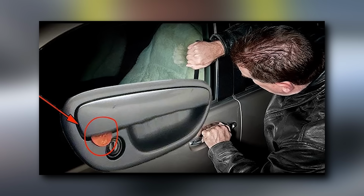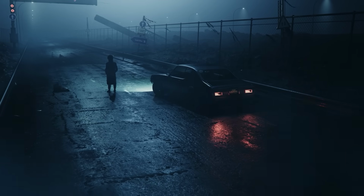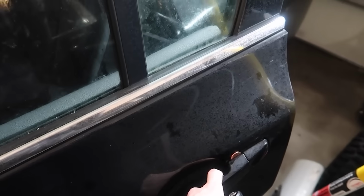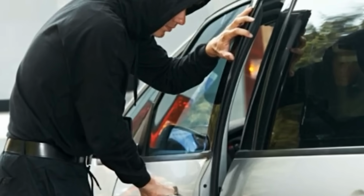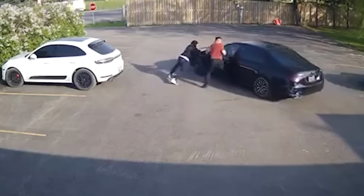If you see a coin in your door handle, stop. Do not get in. Check your surroundings immediately. Call the police if anything feels off. And warn others. This one might seem small, but it's serious. And now that you know, you can't unsee it. Stay sharp out there. Now that you know how car thieves pull off these sneaky tricks, you're one step ahead.